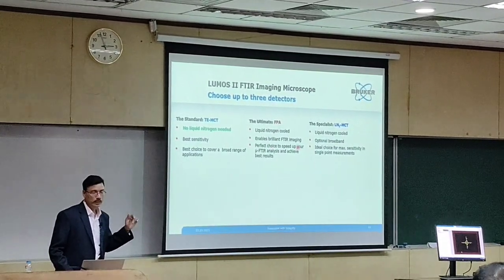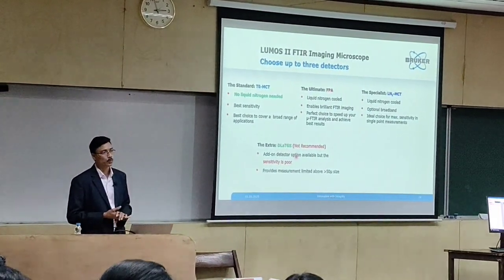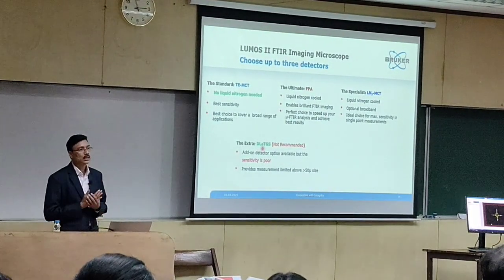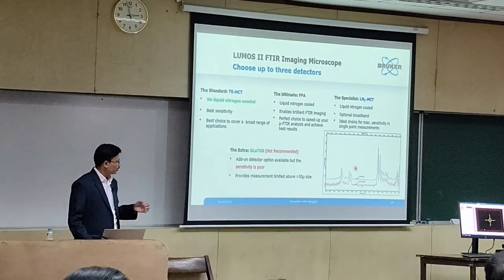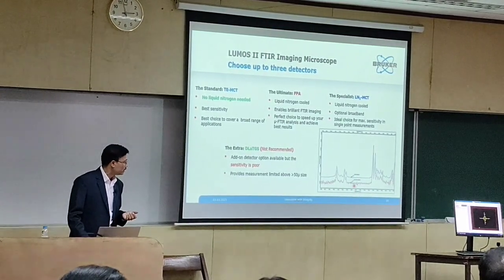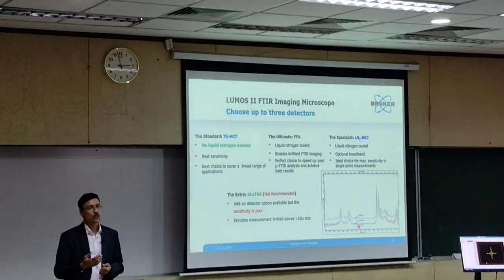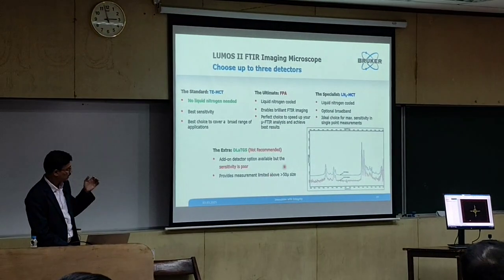Now one more detector is available, called the DLATGS detector. Of course, we don't recommend this detector for a microscopic system or microscopic measurement, because it is used for normal regular bulk sample routine FTIR. Its sensitivity is very poor compared to the MCT detector. If you see here, for a particular size sample, this is with the LN2 MCT or MCT detector, and this is with the DTGS detector. For a particle size of maybe 100 micron, you will get very noisy spectra, so you will not know whether it is noise or signal for your sample. So we don't recommend this DTGS detector.